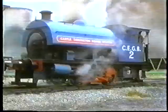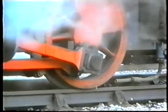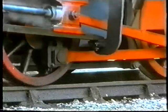This 0-4-0 is one of a pair built in Newcastle upon Tyne in 1954 for the express purpose of taking coal from the main line to the place where it was needed. And steam used to do this sort of job all over the country, such as taking the coal and the ore to the furnaces.